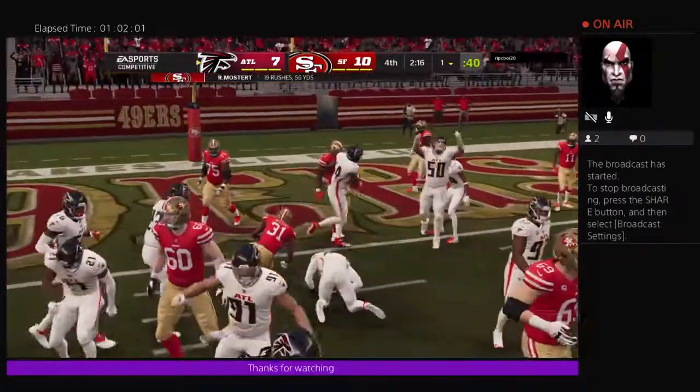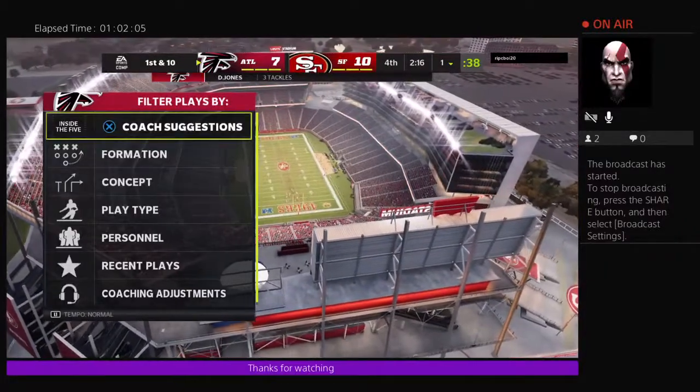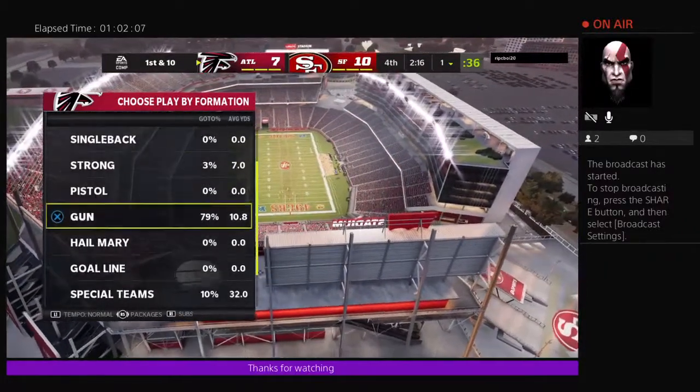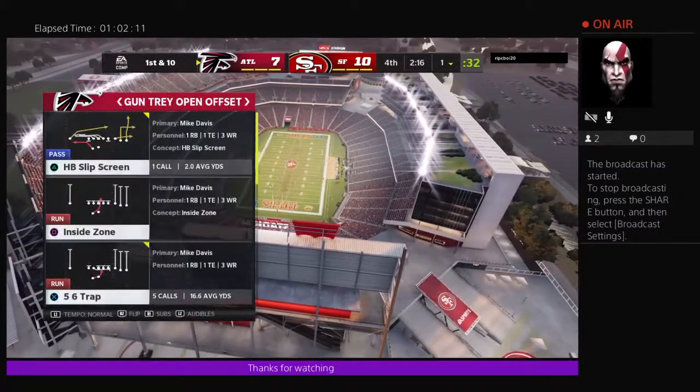And I'm not sure he got there. Did they stop him? They did. They stop him up short on 4th and goal from the 1. And the Falcons able to muster together a goal line stand.